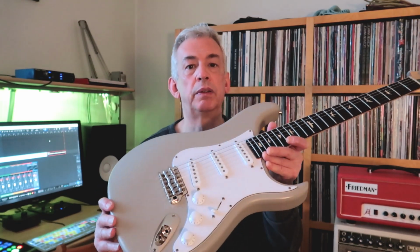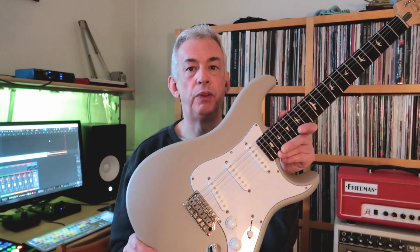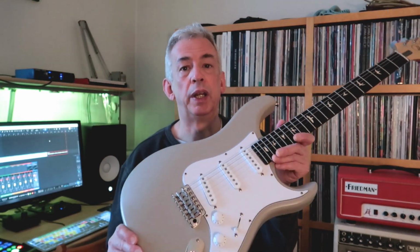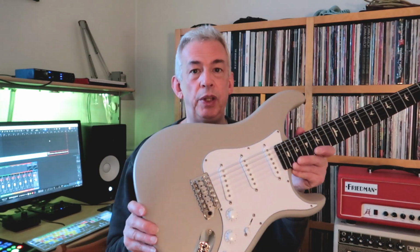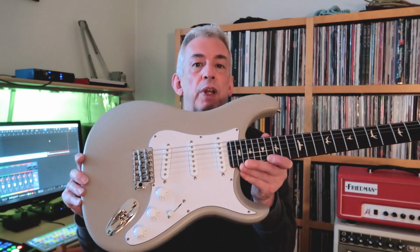And I love this guitar. I'm going to keep it for as long as I can. So I think they're great. I've got more than one, obviously, as you'll see coming up. So this is my 2023 PRS Silver Sky.